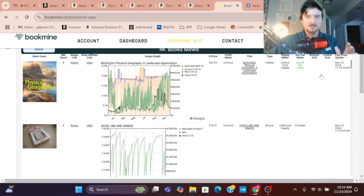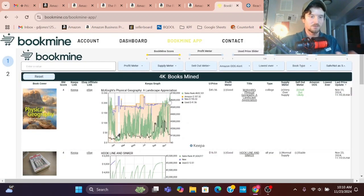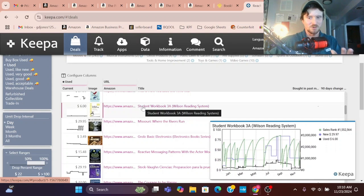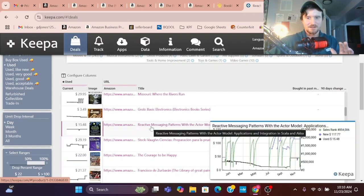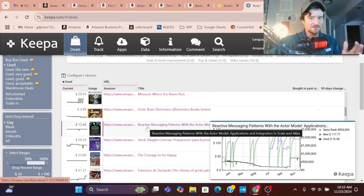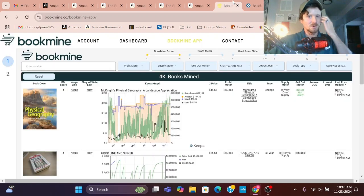This tool is called Bookmine. It's honestly really similar to Keepa, except Keepa doesn't filter out books that there's no way are anywhere close to being good. Like this book right here, it doesn't really get much higher than 1548, because it's at 1548 right now, and you can look at the graph and it doesn't get much higher. It looks like it might get up to the 30s, so you're probably breaking even on that one.